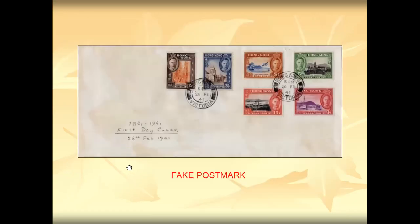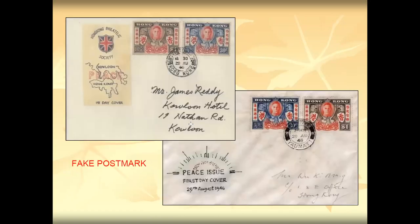Okay, so this one, again, it's a bit Hong Kong Victoria. I mean, there's no such postmark. That's a bit of a cheek. And then these two, the Yau Ma Tei is very well done, actually. But the slugs look nothing like the real one. And then somebody even cut out the Hong Kong Philatelic Society first day cover, and then put it on a plain cover with a fake postmark.